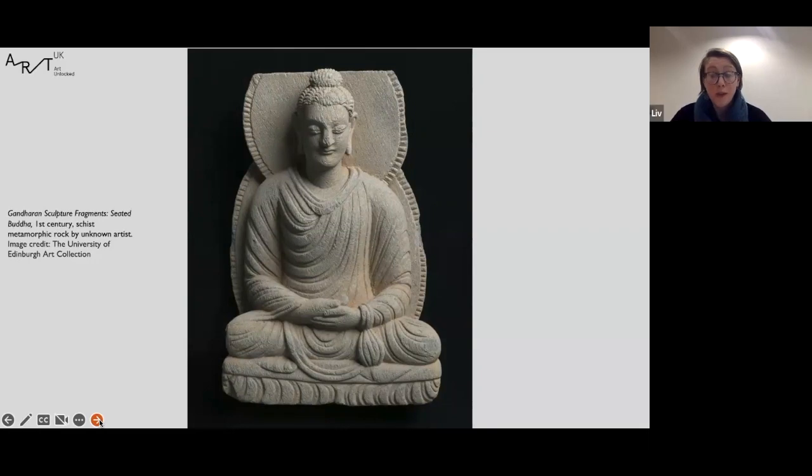For those of you who may not be familiar, Gandara was located at the foothills of the Himalayas, which now corresponds to northwest Pakistan and eastern Afghanistan. For centuries, Gandara was an important trade centre on the Silk Road, linking China to South Asia and the Mediterranean. And this setting is reflected in the style and contents of its surviving artworks.